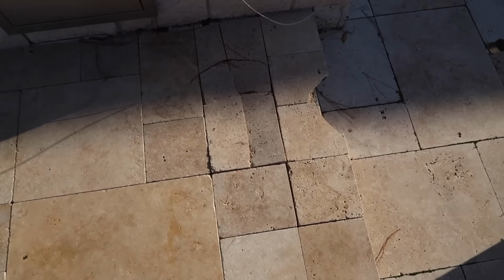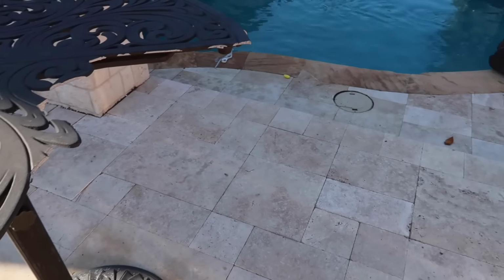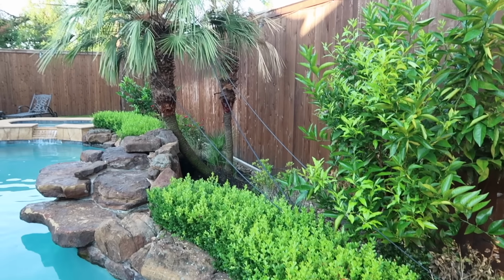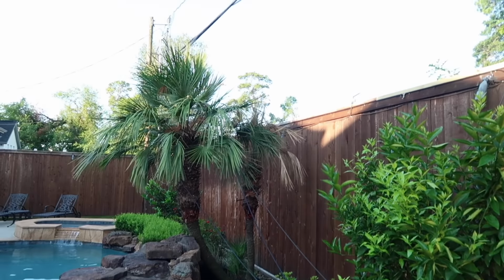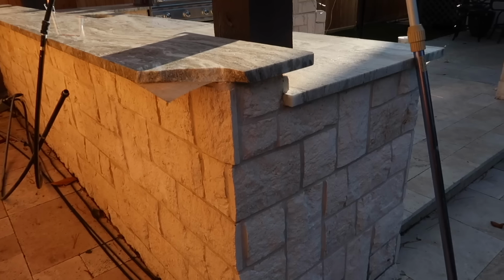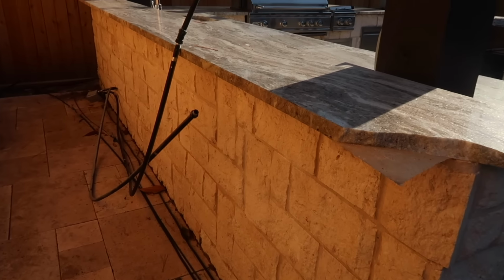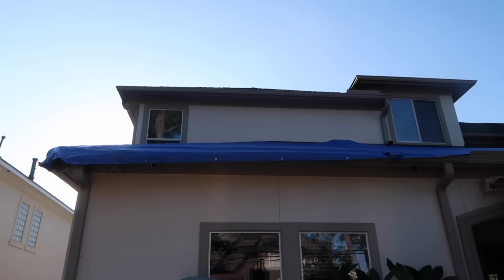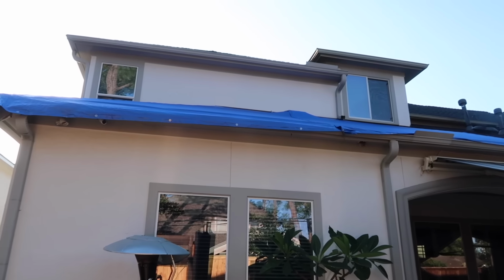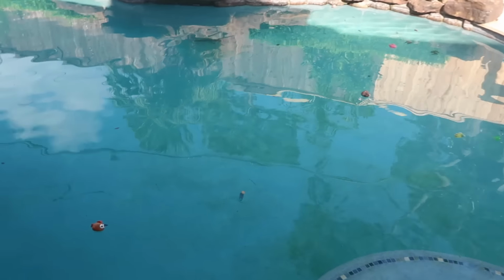So jumping back over to where we're getting started, obviously there is still stuff that needs to be addressed and replaced and fixed. There's still, I don't think these are power lines, I think they're internet cords and stuff like that that is still kind of hanging over the edge there. But unfortunately, basically the whole kitchen is going to have to be redone and replaced. The tree also fell on the roof line and created some holes in the roof. So there's a big tarp up there that is going to protect it from the rain.